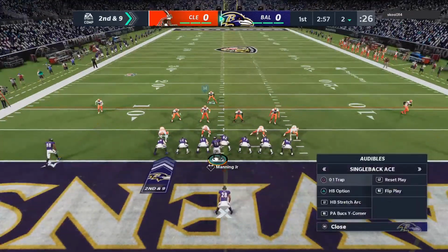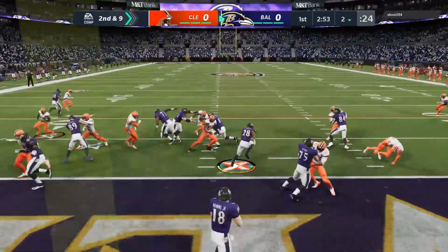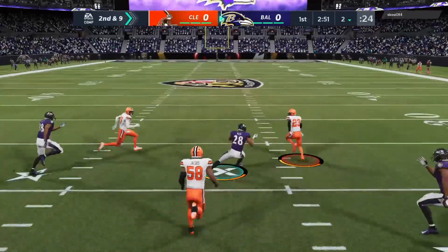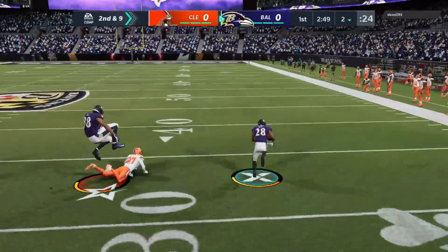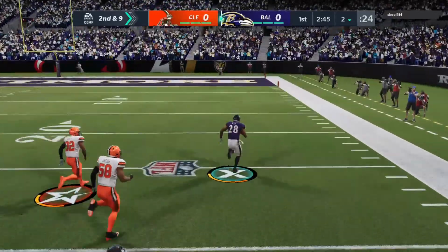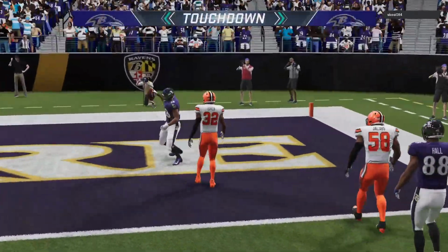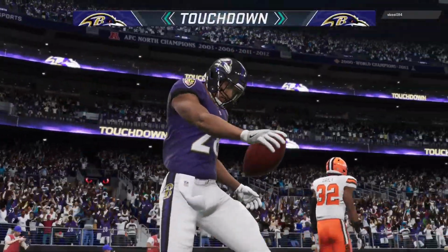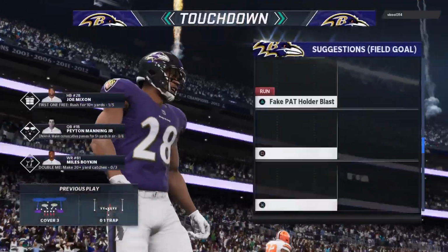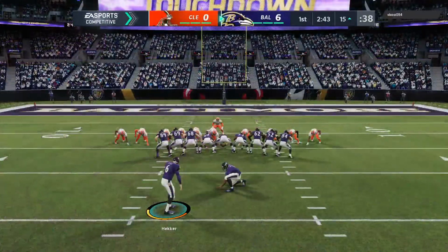Here's second and 9, just a yard on that last run. Now Joe Mixon. And some room to work. He's got daylight. He's at the 40. Past the 20. And all the way in for a Ravens touchdown. Joe Mixon, 98 yards. And the Ravens have taken the early lead.